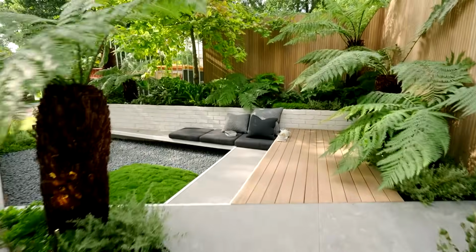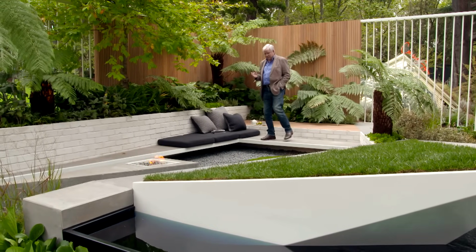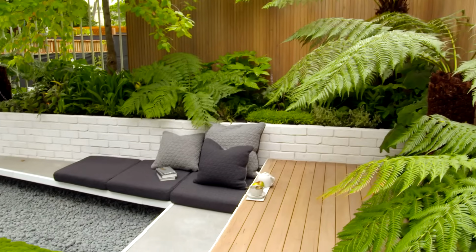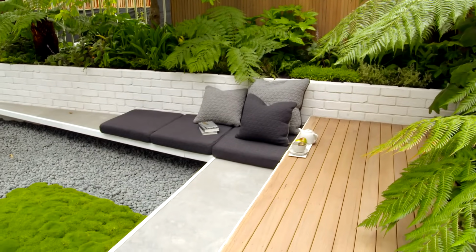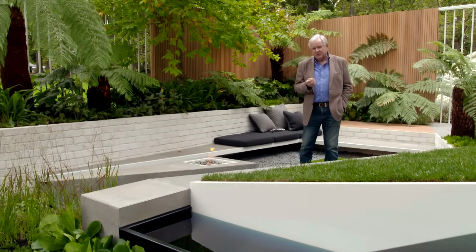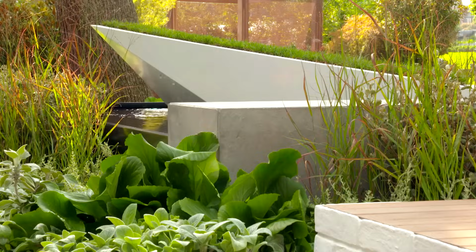I've got to say, I am loving this garden. Alison Douglas was here a couple of years ago at MIFGS, and it's great to see her back. She is a great talent. In fact, she's created something here that is looking to the future. It's a Japanese garden called Elements. Now, all Japanese gardens for 400 or 500 years have had the same elements: fire, rocks, plants, and of course, water.